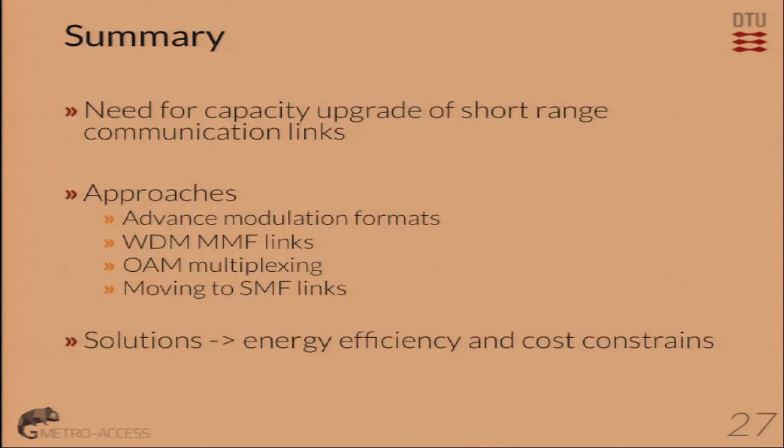What motivates my team to look in this specific area is that there is a clear need for capacity upgrade of short range communication links. And there are different approaches we are looking at, and regardless of which approach we take, the solutions need to be energy efficient and they are very cost constrained.